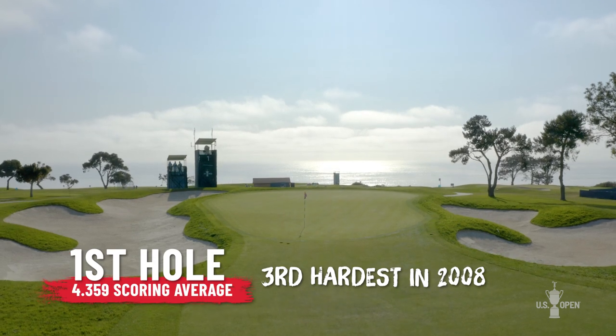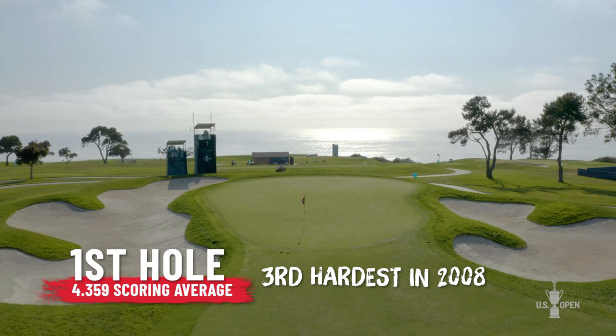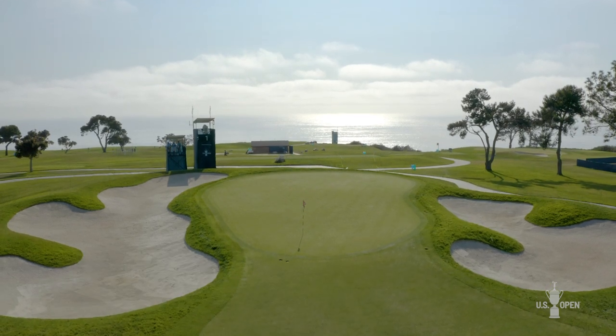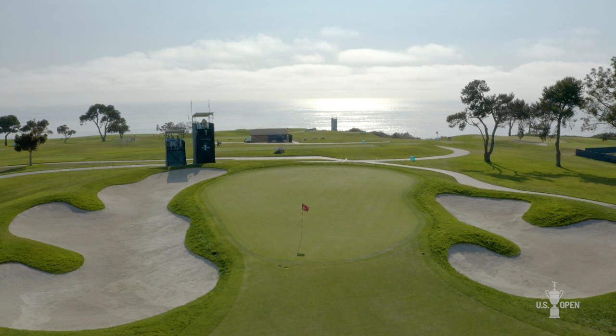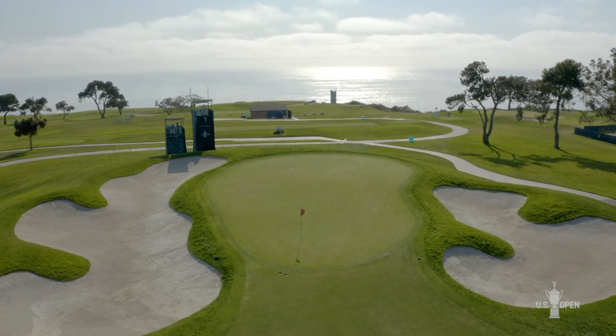Number one played as the third hardest hole in the 2008 U.S. Open. The hole allowed 32 birdies, the second fewest among par fours and fives. Success on the first can start your round with confidence or immediately test your resilience.